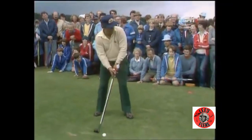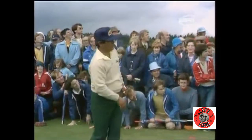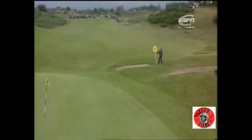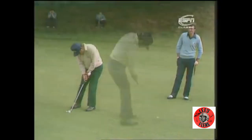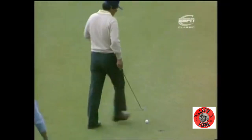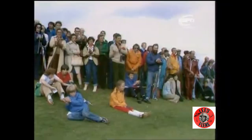Now, Trevino trying to shape one in here with his driver, going down the shaft. Uh-oh. Could be in the bunker. Is it? No. No. Wind brought it back. Yep. Right. Didn't cut it. Didn't cut it enough, partner. Just caught the sand. Trevino. Little hop. So that's a four for Trevino, three for Zoeller, so Fuzzy steals a point from Lee. No bad hop, that one.